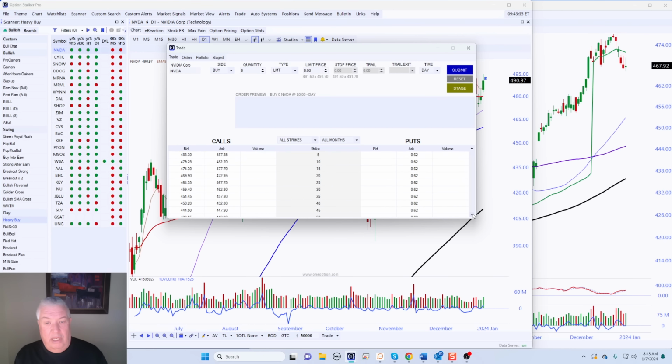So we're going to scroll down, and again, we're looking for the 450, 445 bullish put spread. 450 puts, we're selling those. 445s, we're buying those. That spread is currently 60 cents bid, offered at $1.15. I want to do this spread for a $1 credit. So put your size in, whatever your size is, 10 contracts or so. Put your credit in. And there you go. That's the trade I would be doing.